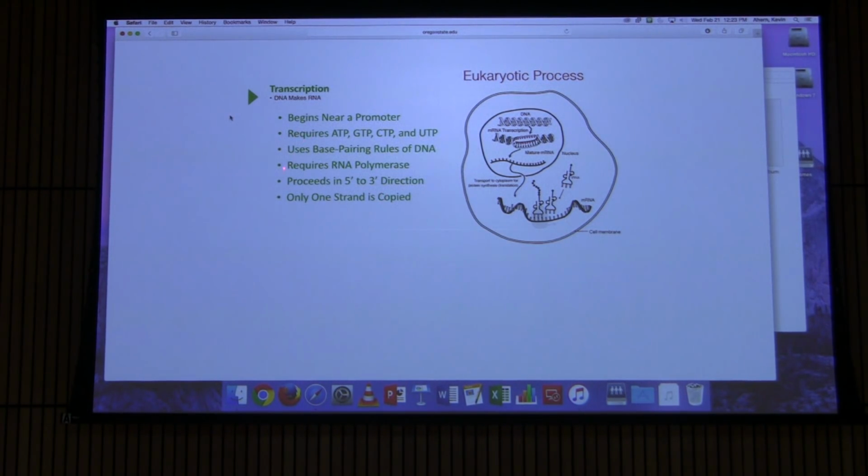So what are the differences? Well, when we look at a eukaryotic cell, we have specialized organelles that we don't have in a prokaryotic cell. A eukaryotic cell has a nucleus, and the nucleus is where the DNA is. Prokaryotic cells don't have a nucleus. Their DNA is just floating around in the equivalent of the cytoplasm.